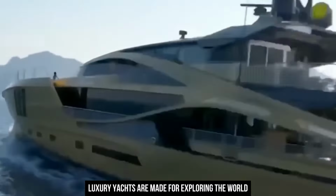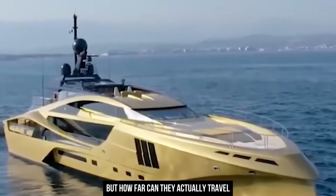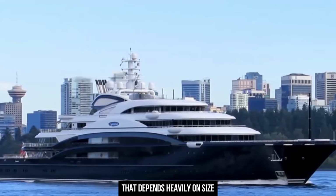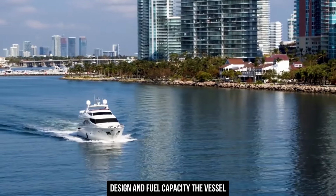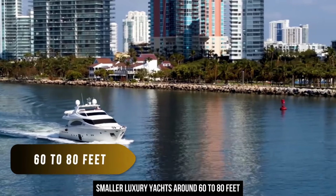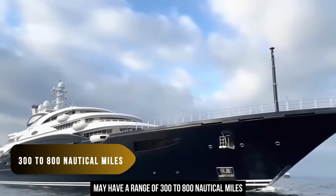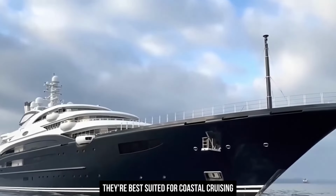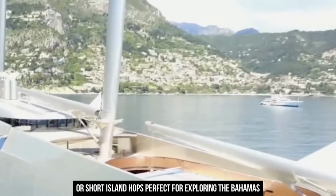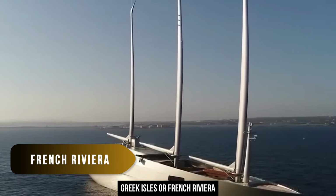Luxury yachts are made for exploring the world, but how far can they actually travel? That depends heavily on size, design, and fuel capacity of the vessel. Smaller luxury yachts, around 60 to 80 feet, may have a range of 300 to 800 nautical miles. They're best suited for coastal cruising or short island hops, perfect for exploring the Bahamas, Greek Isles, or French Riviera.